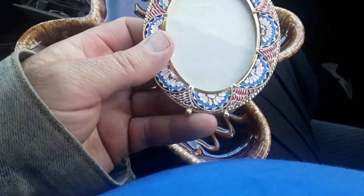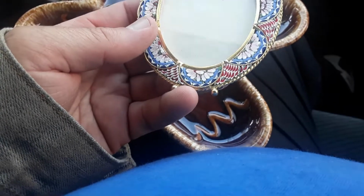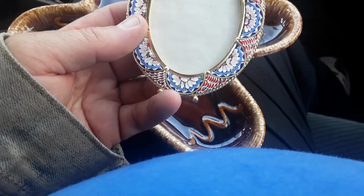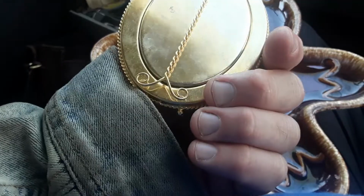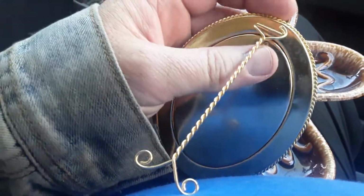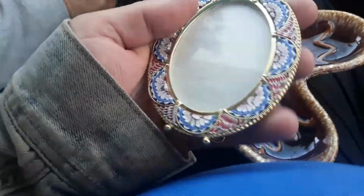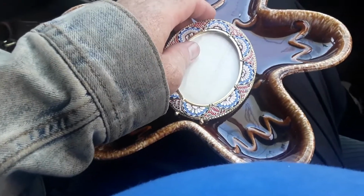And this is a really nice little, I guess it's a millefiori, right? No, not millefiori, it's a mosaic, micro-mosaic frame. It's not that old. I think it's like 60s or something? Yeah, 70s. It could be new. 60s, 70s, it's probably not too new. But it's still nice. And this is only 50 cents.